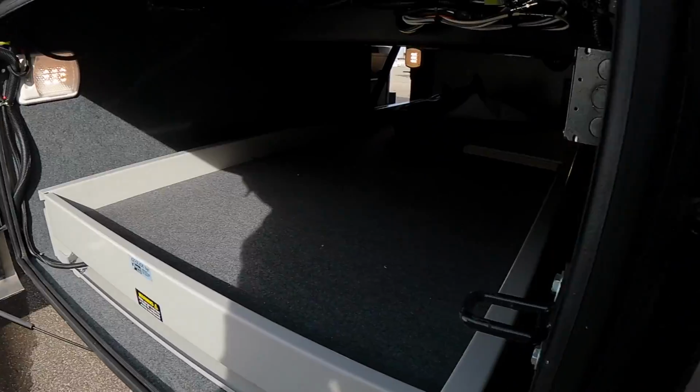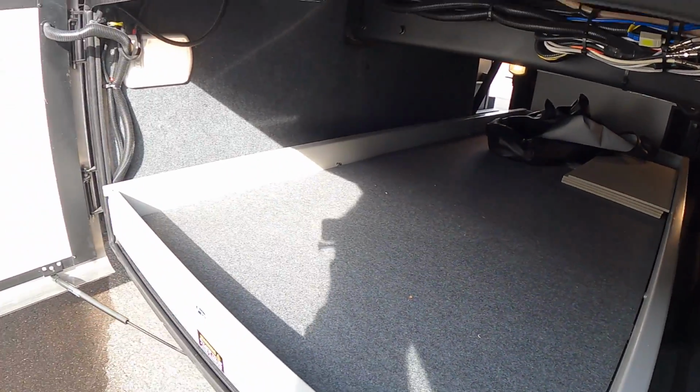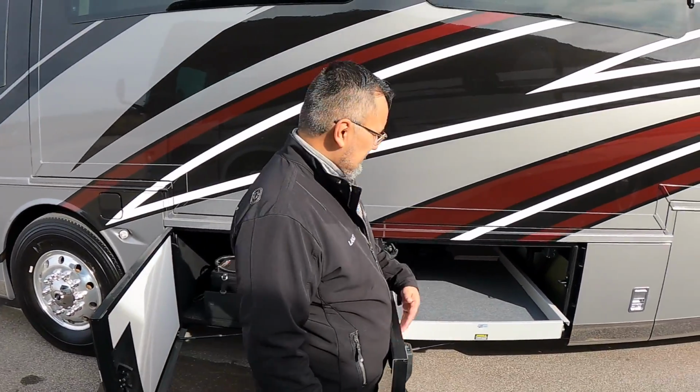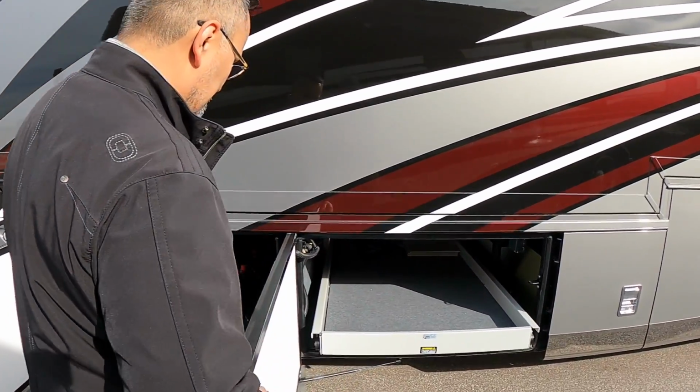There's the other side of that pass-through bay we saw. Yep, power slide tray. Again, nice convenient location to bring the tray out here for you.